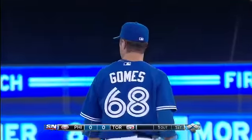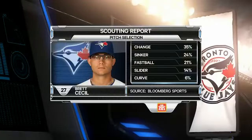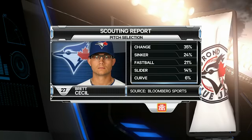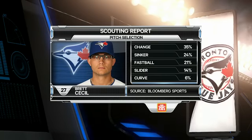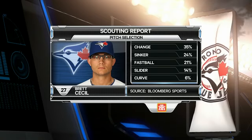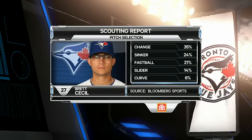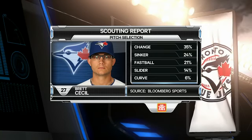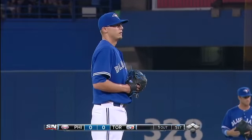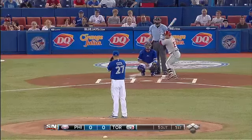Take a look at the scouting report for Brett Cecil, brought to you by Home Hardware. Homeowners helping homeowners. He basically has the four-pitch mix: the fastball, slider, curveball, and the changeup. Last year he used the fastball about 45%, and that is down this year to 21%. He's going to have to get all those pitches over and get them down. He's been talking about how he knows how to pitch now, and he knows how to read bats just a little bit better and pitch to the batter's weaknesses.